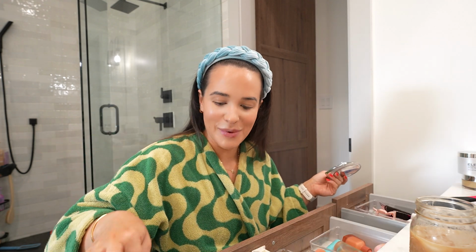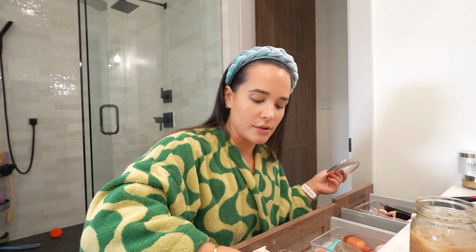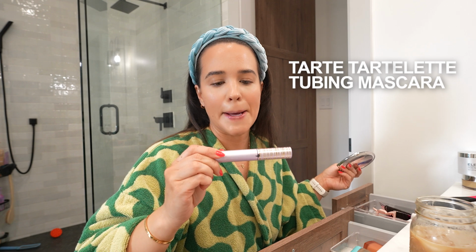So obviously I curl my lashes, and then my favorite mascara is a tubular kind. So I used to use, and this is still a good one, Thrive Cosmetics tubular. But for some reason I switched over to Tartelette tubing mascara by Tarte. The reason I use tubing is because with a lot of the glowy makeup that I use, if I don't use a tubing one, it just kind of rubs off onto my makeup. And in the Florida humidity, it's just not favorable. So I put one layer on each eye.